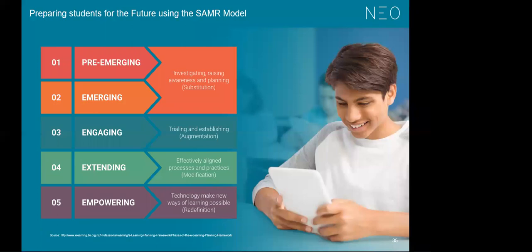Or are you in the stage where you're now starting to try some trials and starting to be more engaged? Or are you already in the extending stage where technology is effectively aligned in the processes and practices of the classroom or the school? Or are you already in the stage where you start empowering students and your fellow teachers, wherein technology makes new ways of learning possible? So it also represents SAMR, substitution, augmentation, modification, and redefinition. So this is very important. This will help you determine where you need to start when it comes to integrating technology in the classroom, which in return will help our students to be more future and work ready.